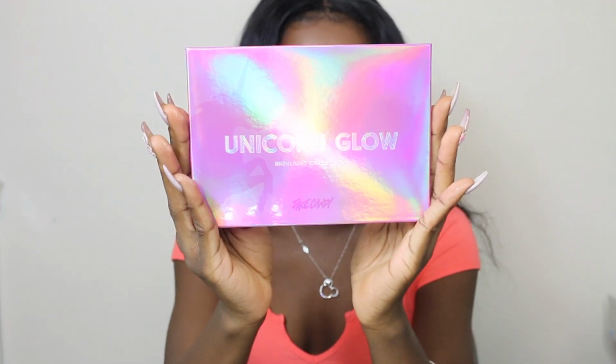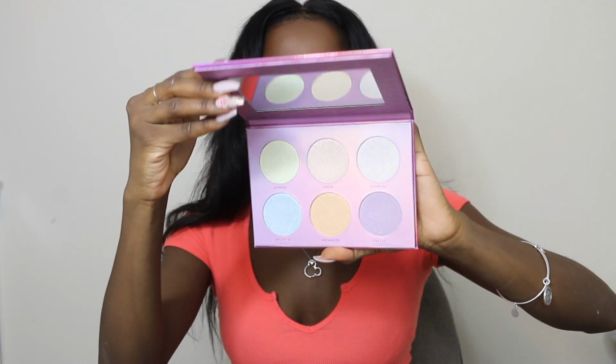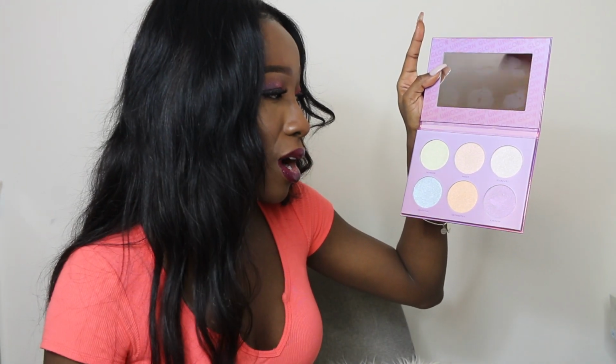Next is the Glow Highlight Collection. This one is by Face Candy, and this palette is just giving me vibes, okay? It's holographic. Oh! Do you see this? Oh, y'all! Oh my God. This is going to be perfect for Coachella. Any of you girls and guys who are going to Coachella, y'all need to grab this like yesterday because this is that palette. Do you see? And the color names are Wonder, Dream, Stardust, Celestial, Enchanted, and Fantasy.